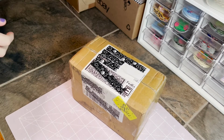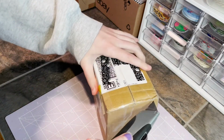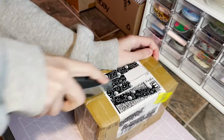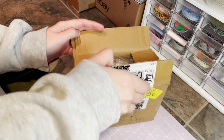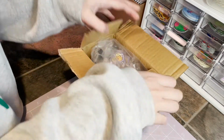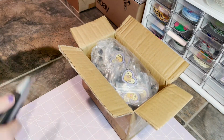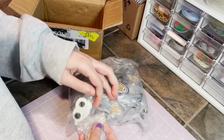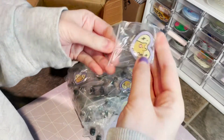Okay, exciting day. We got some stuff in the mail. These are the pins, and I think they're the dog pins. Oh my god, they are! Oh my god, cute! OMG. Okay, let's just open up this one right here.